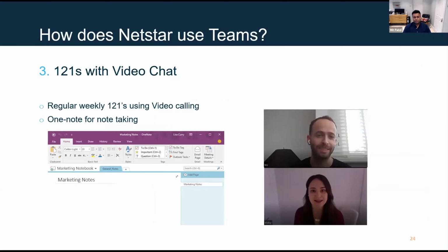The third thing we do with Teams is we have regular one-to-ones via video chat. Every person at Netstar has a one-to-one with their team lead or manager on a weekly basis, and it generally lasts around 30 minutes. We also use OneNote within Teams to make notes to ensure that we have actions off the back end of these one-to-ones. But being able to do them via video chat as opposed to face-to-face has really kept that method of being in touch with people going.